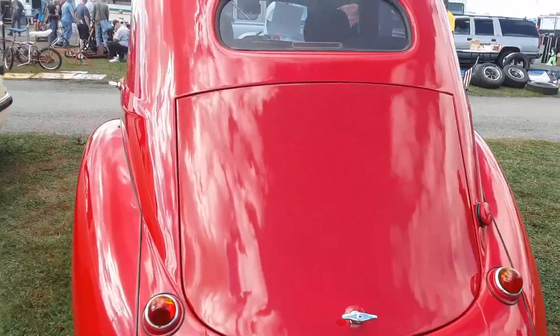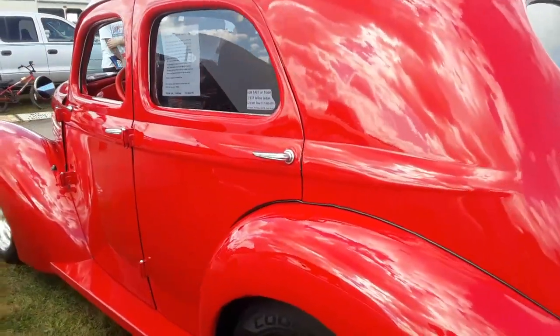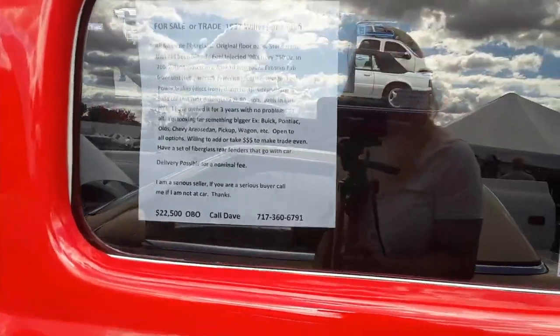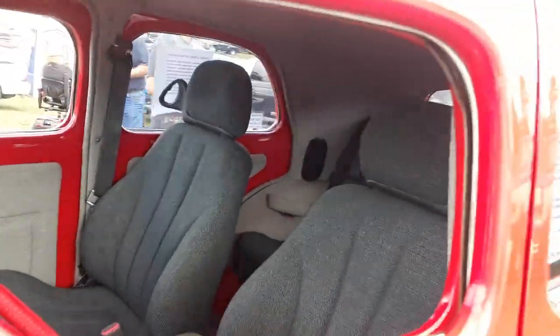What do you think it's worth, folks? Nicely done. It's asking $22,500 for it. I would say that's a good buy, wouldn't you?